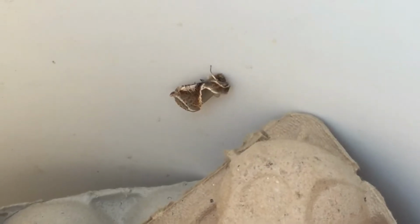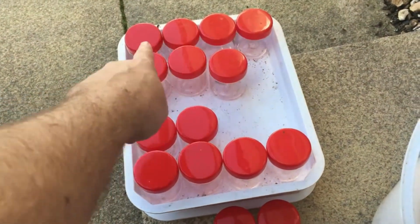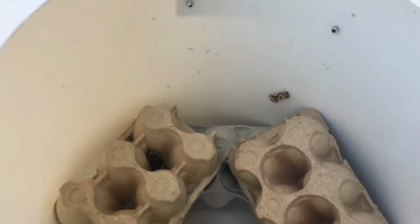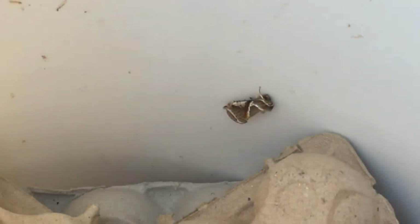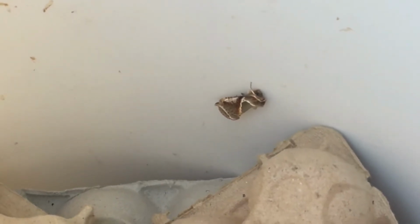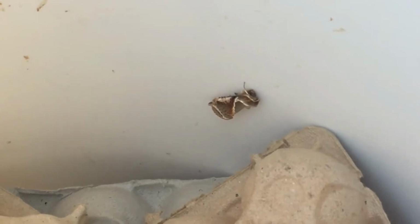Right, I'm emptying the moth trap. I've got quite a few already. Those are all the macro moths, and these are the micro moths. And that one there, I don't know what it is. I've never had it before, but I recognise it from the books. I just can't remember what it's called. So I've got at least one new species for me.